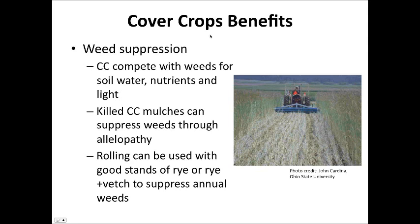One of the main reasons that cover crops are used is to suppress weeds, because they can compete with weeds for water, nutrients, and light.